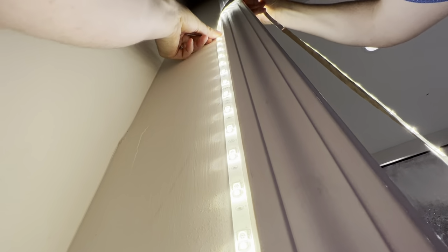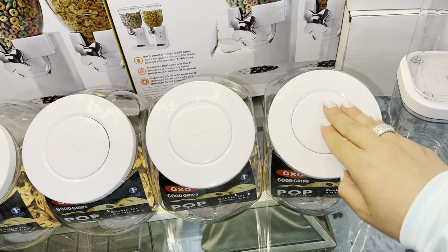After setting up the new lights, now I'm going to set up a new system in my pantry to better organize and get the most use out of this space.